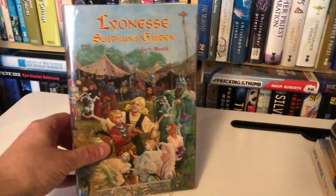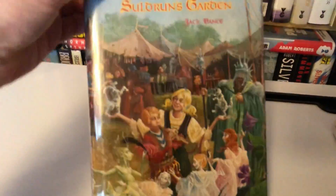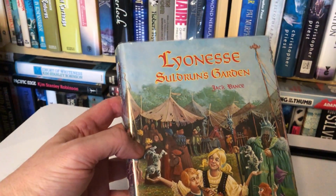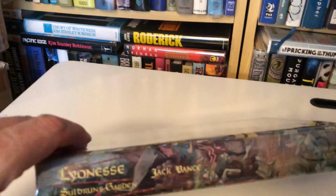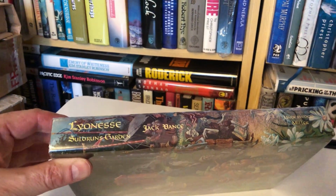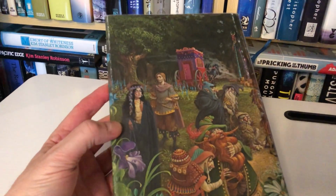Going handheld again, so apologies for any shakes. So this is Suldrun's Garden. I just want to show you the artwork close up. Isn't that absolutely charming? Absolutely charming. What I would really love is hardcovers of the Grafton ones. Of course, they weren't published in hardcover, the first 2, and I love the covers of those. I do have them, but I'd like mint copies, and they're really hard to find. You can find them, but mint ones, just forget it.